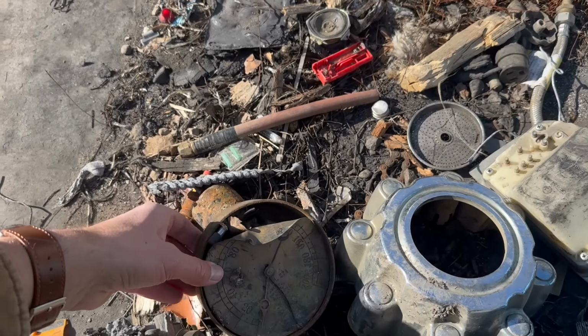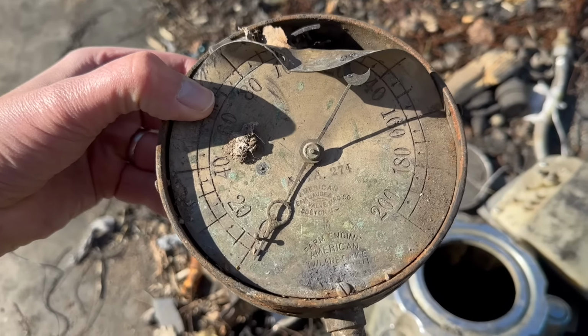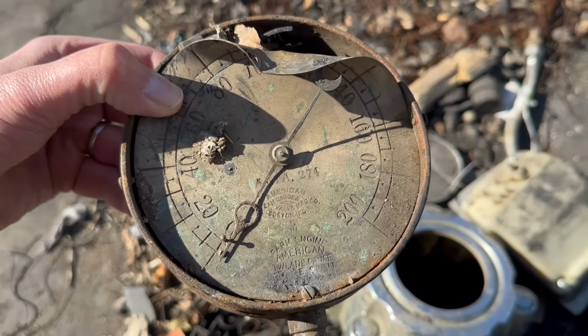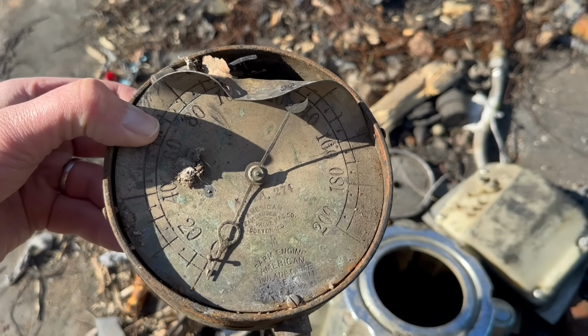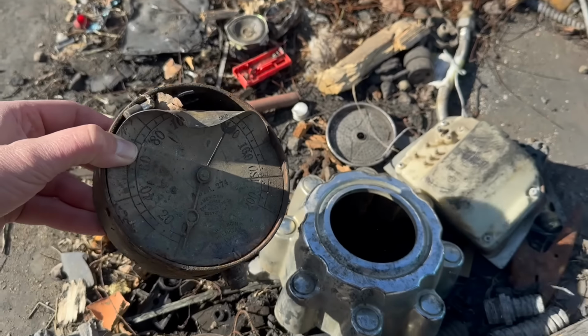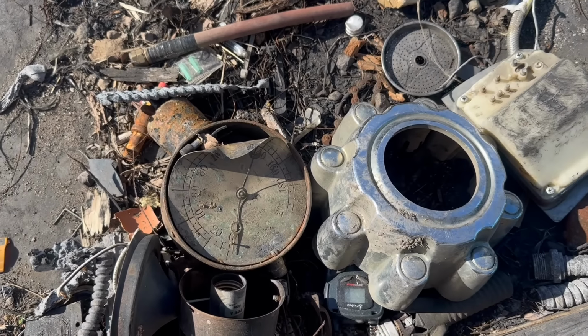Kind of looking at the scrap on the ground here, and there's Farm Engine American. It's an old brass steam, like a pressure gauge. Maybe not steam, but it's an old brass gauge. Too bad it's all bent up. That's kind of a neat thing.